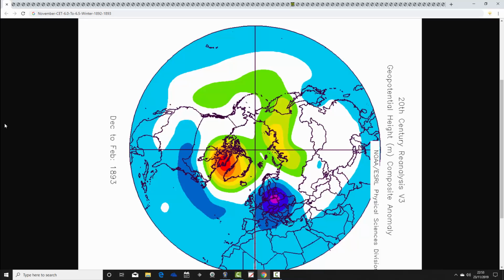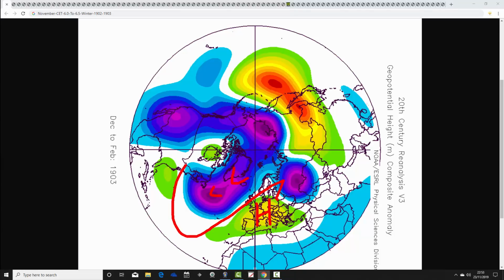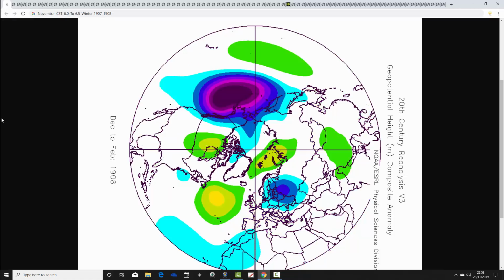The next winter is 1892-1893, again following November CT of 6.0 to 6.5. This one is quite a coldish looking winter with above average heights out to the northwest and below average heights to our southeast. That looks like it could be quite a cold winter for 1893. The next one is 1902-1903. This one is a mild winter with above average heights to our southwest, below average heights to our northwest. We bring in west or southwesterly winds. That's a mild and probably not overly wet winter either for 1902-1903.